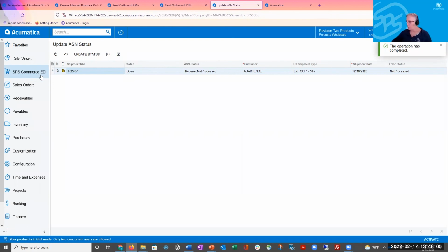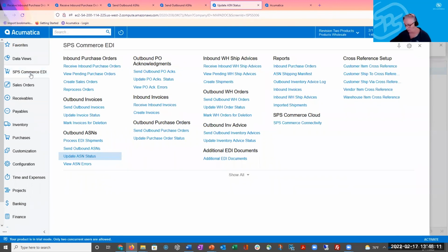Okay, so the last thing I wanted to run through really quick is Mo asked me to do the most difficult thing here, which is the outbound purchase orders and inbound invoices. So if you trade EDI with your suppliers, SPS Commerce EDI for Acumatica has that capability. So you can send your outbound purchase orders and receive the inbound invoices. So the process for that is fairly simple.